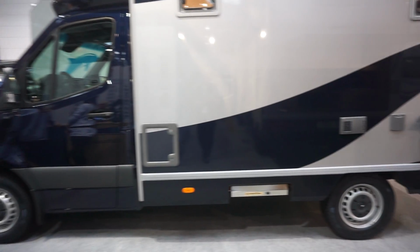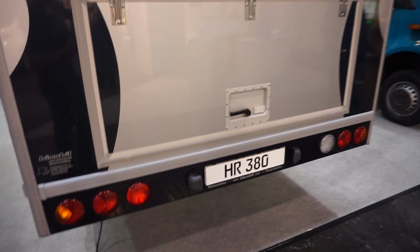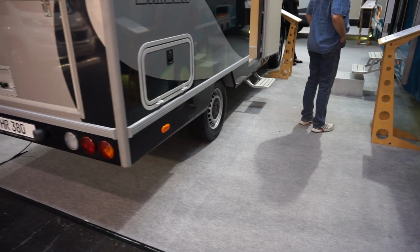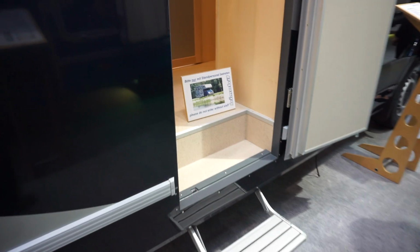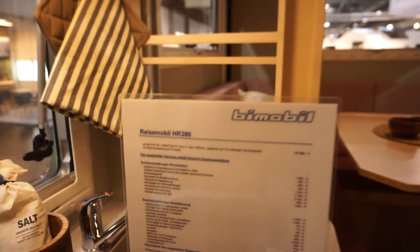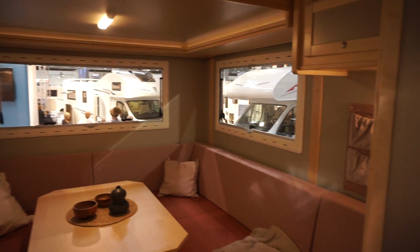Right, this is this thing here on the Mercedes. Now I do try to do a little bit in Bimobil every time, and you can't expect things to change either. So 2020 is probably no different from 2019 or 18 or 17 for that matter. This thing here is going to cost 136,500. Mercedes 416 CDI, Mercedes Sprinter 416 CDI.